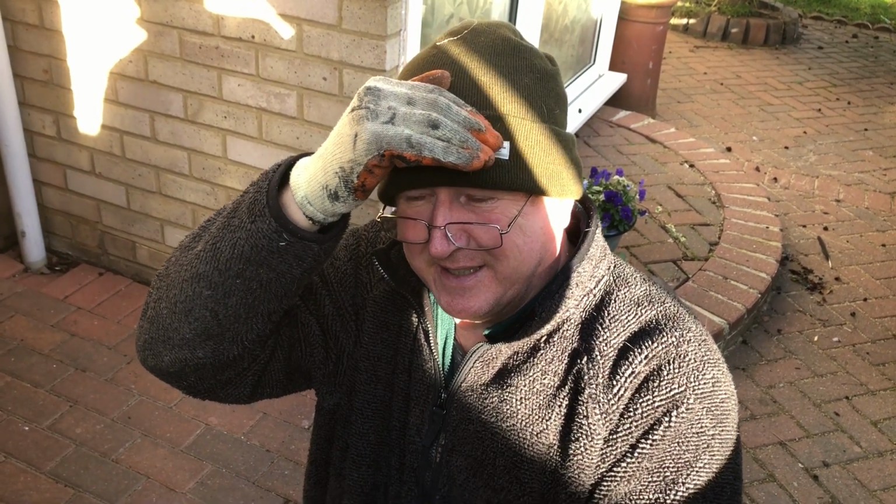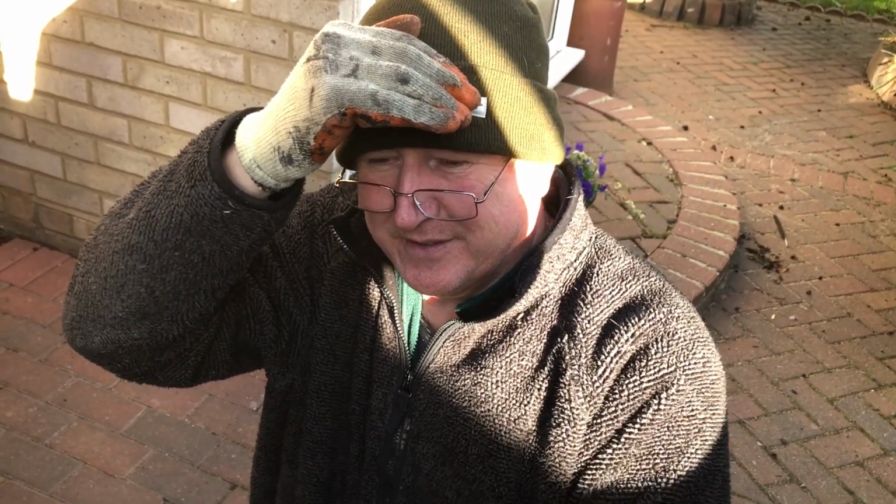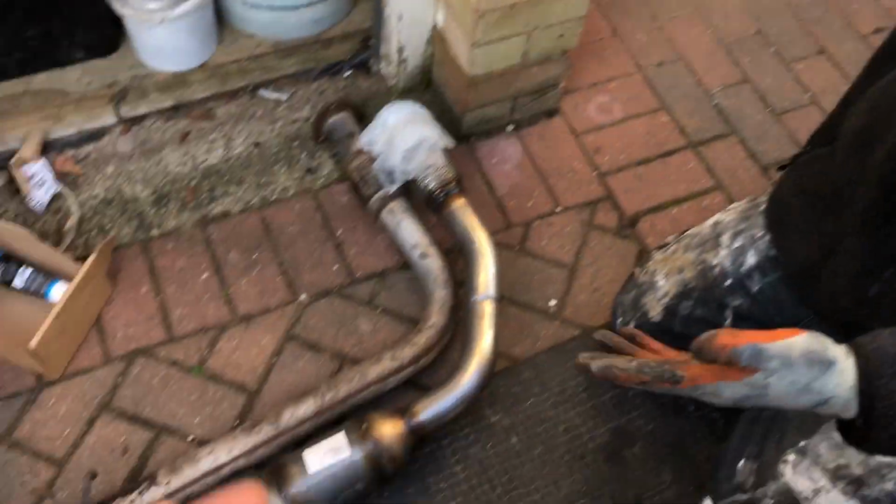So a DPF is diesel, as Daniel said. Particulate filter, yeah. Catalytic converters are for petrol vehicles. Yeah, it's just a different process, basically.